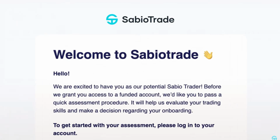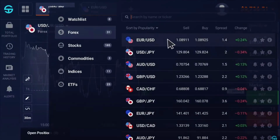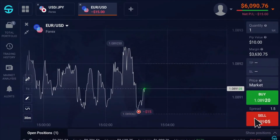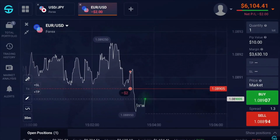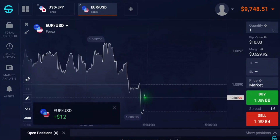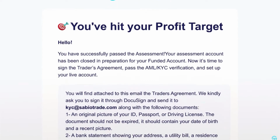In the next step, you will have to test your trading skills. To pass the evaluation, trade on the demo account and reach the target profit without violating the rules. If you succeed, you will get a funded account according to the plan you select. At this point, you can withdraw up to 80% of your profit if you comply with the conditions.